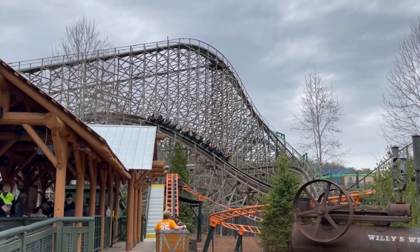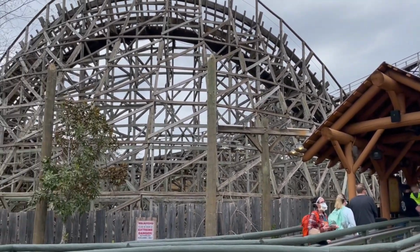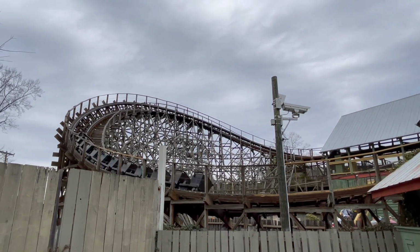So when you sit down, you notice how comfortable these seats are. They are padded so comfortably, it almost feels like sitting on a couch, it's so comfortable. These are by far the most comfortable Millennium Flyer trains I have ridden in.